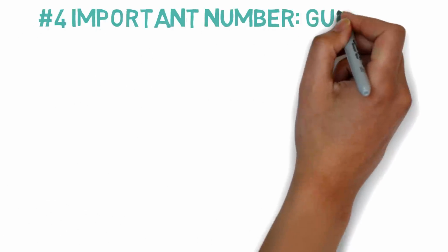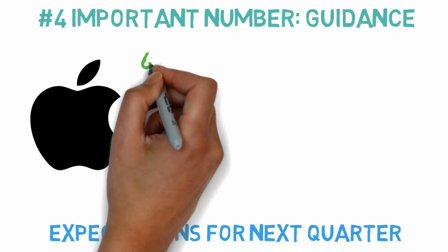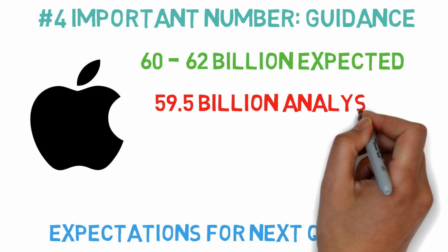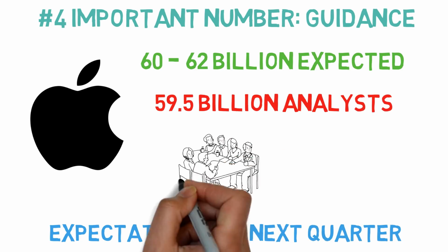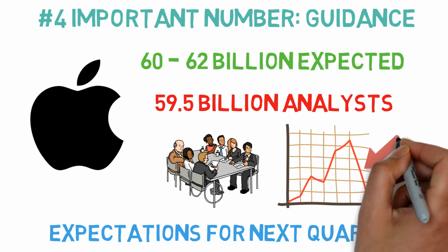The last important thing to look for is guidance. This means what the company thinks they'll make next quarter. For Apple, they expect 60 to 62 billion next quarter, beating analyst expectations of 59.5 billion. You want this number to be as high as possible to make investors optimistic. Sometimes a company can beat all numbers but come out with a low guidance, causing investors to sell the stock.